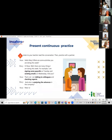Here we have another conversation to practice present continuous. It is between Rose and Mary. Hello, Mary. What are some activities you are doing this week? Hi, Rose. Well, there are many things I am doing this week. For example, I'm signing some payrolls. Do you know what is a payroll? ¿Sí saben qué es un payroll? Es como las boletas de pagos. So tomorrow you will receive a payroll. You get paid tomorrow, right? ¿Sí les pagan mañana? Yes.